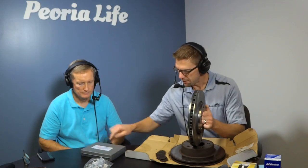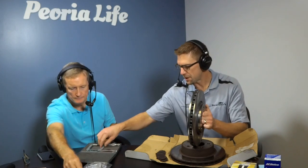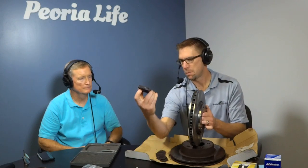Okay, so you mind opening that up? Okay, so this is where the trick comes in. When people call into our business and they say, hey, how much for brakes? And we go, okay, well, we need to know a little bit more, because with these brake pads, we either give people brake percentages or however many millimeters are left.